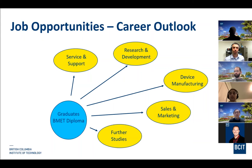So in terms of biomedical engineering, once you get a diploma in biomedical engineering, you can start working. You can start working as a biomedical engineering technologist. So in terms of job opportunities, we try to sort of separate the jobs into different sectors.